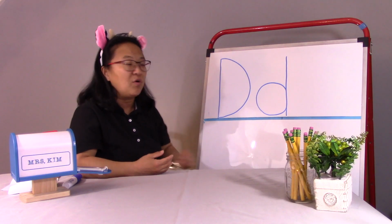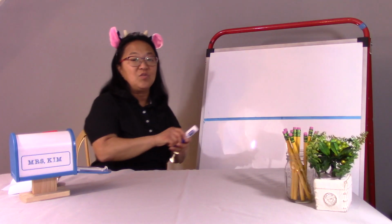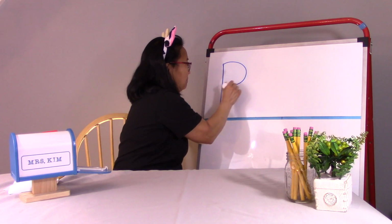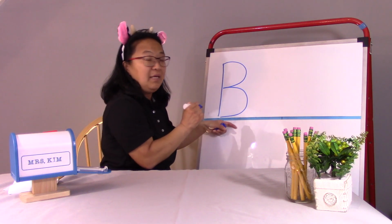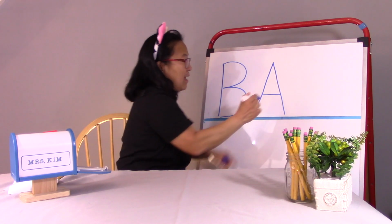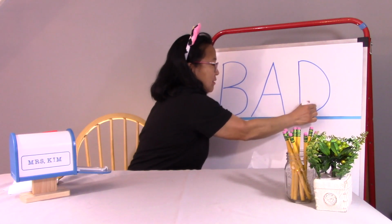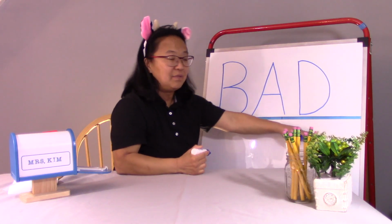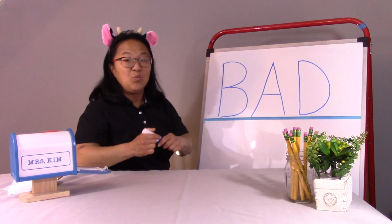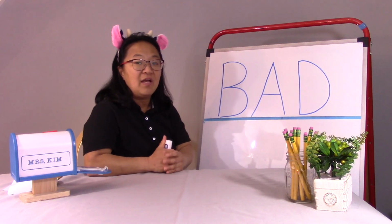So let's clean our board and write the word bad. So here we go. We'll write B, A, D. B, A, D. Now, just like we did with the word cab, we're going to bring the letter sounds all together and read the word.